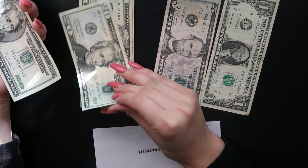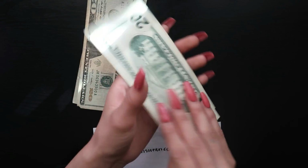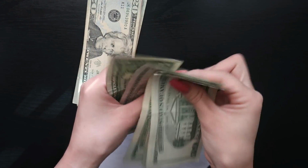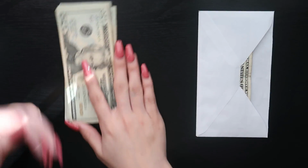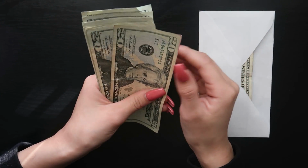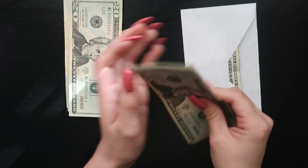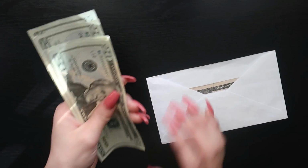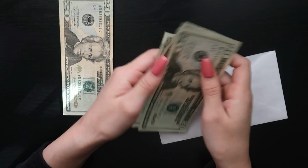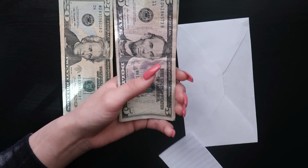So next up we have insurance, and that's going to get 106. 3, 4, 5. So there's 20, 40, 60, 80, 100, 5, 6 for my insurance. And then I have $100 budgeted for my car payment, and I don't have an envelope for that, so I'm just going to stick it in with this one. So 20, 40, 60, 80, 100. And I'll put that right here. Next up is the loan, and that is going to get $60. So 20, 40, 60. So I'm at 20, 40, 60, 85, 90 for this loan.